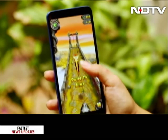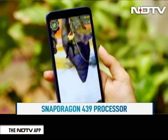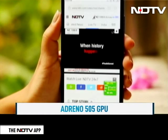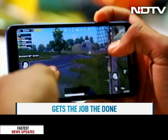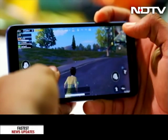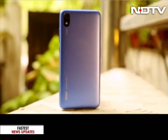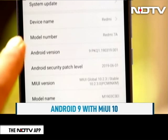The Redmi 7A is powered by Qualcomm Snapdragon 439 processor and comes with Adreno 505 GPU. There is 2 GB RAM on board. Now, the Redmi 7A is no beast when it comes to performance, but it gets the job done. Don't think about playing heavy games like PUBG and you will be just fine. Even though this phone comes in 2 variants, both have 2 GB RAM, which is, to be honest, a little disappointing. The 7A runs on Android 9 Pie with MIUI 10.